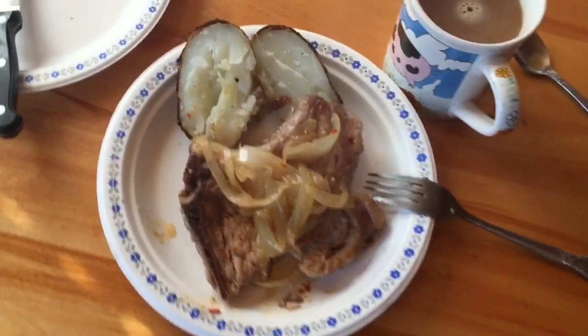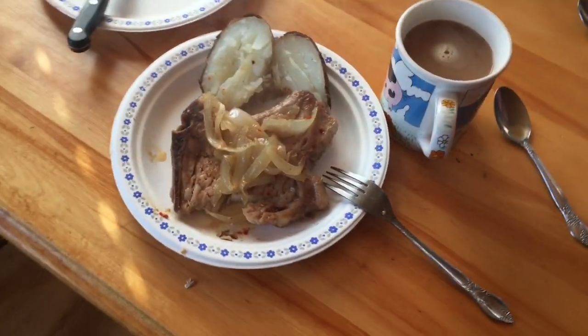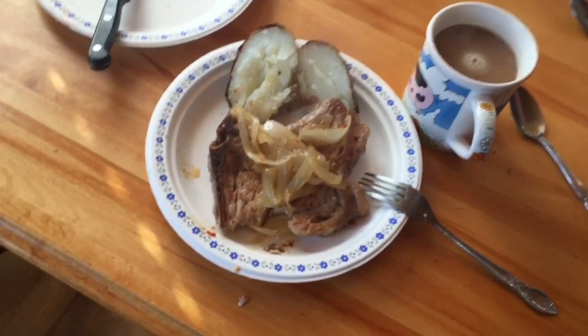Very tasty. Hey guys, this is my cast iron Wednesday. Shovel off a bit of roof and yeah, cook a bit of dinner.